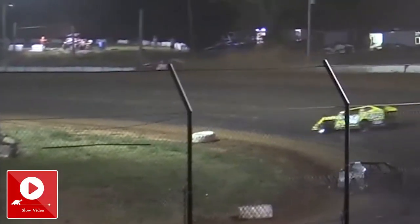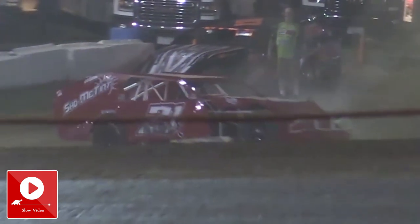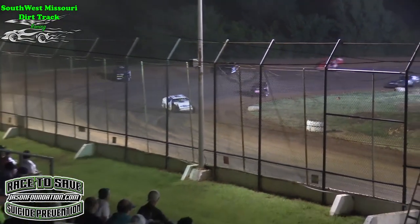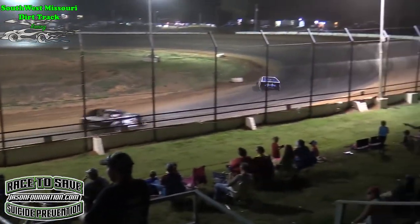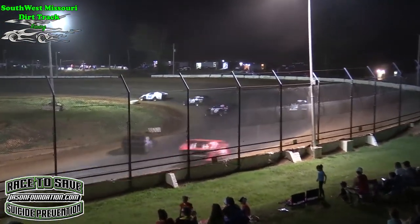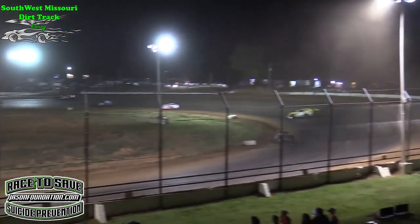The number two car, here comes Sawyer Kretnerb on the top. He's going to try to get that third spot back as Cody Ryder goes around. And Derek Watson down on the bottom of the speedway trying to chase down the second place car of Rex Merritt. Merritt now your number two car.